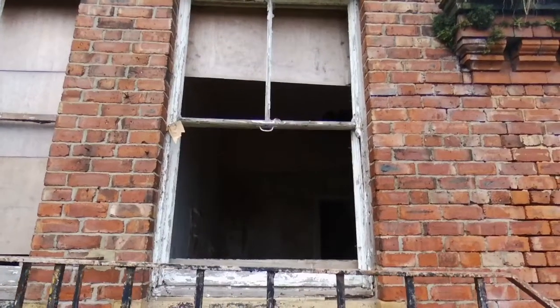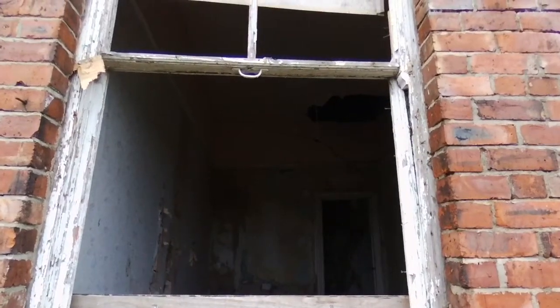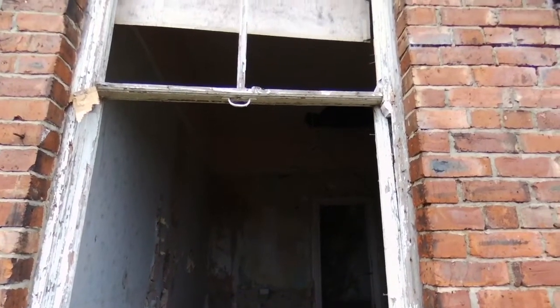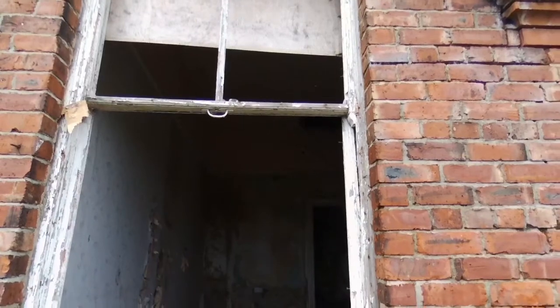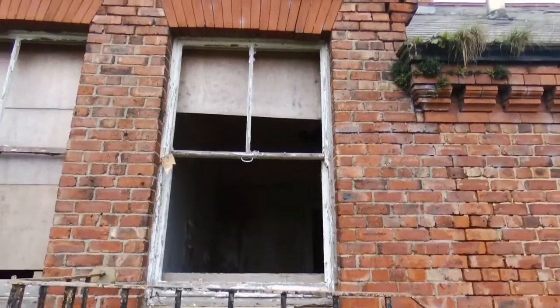We're at the window now on the top floor, and we're trying to see what's inside. As you can see, there's a lot of damage, a lot of wallpaper peeling, that kind of stuff. So there's some drone footage of St. Peter's at Gainford.